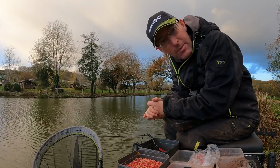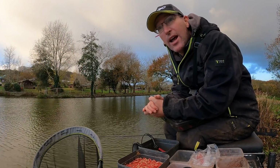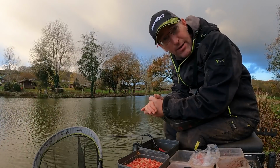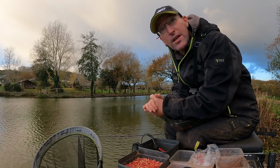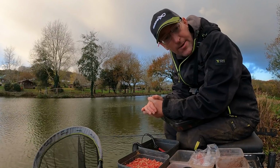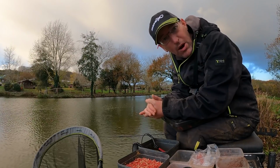Right then, it's nice and early in the morning. It's Sunday morning and I'm on Jenny's Lake at White Acres on peg 8. A very good area for waggler fishing with sweetcorn on the winter festivals. And on the winter festivals here, you're fishing for anything but proper carp.